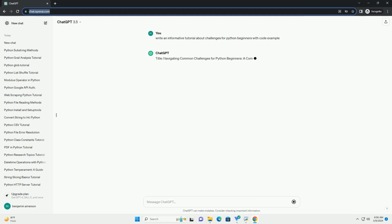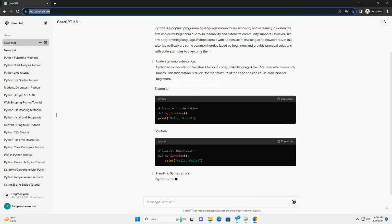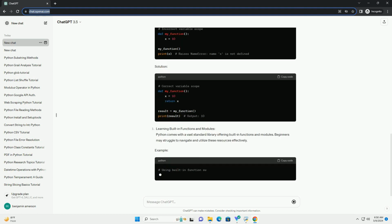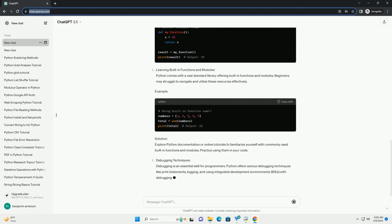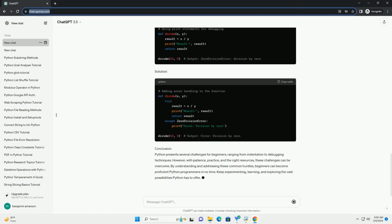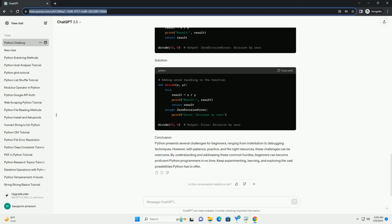Title: Navigating Common Challenges for Python Beginners, a Comprehensive Guide. Introduction. Python is a popular programming language known for its simplicity and versatility. It's often the first choice for beginners due to its readability and extensive community support. However, like any programming language, Python comes with its own set of challenges for newcomers.